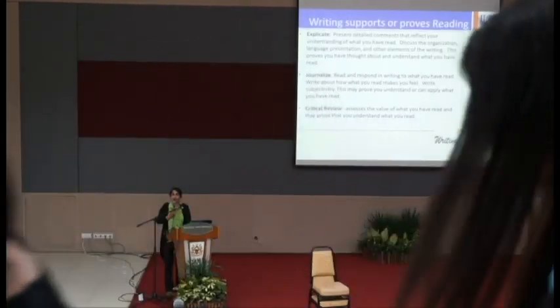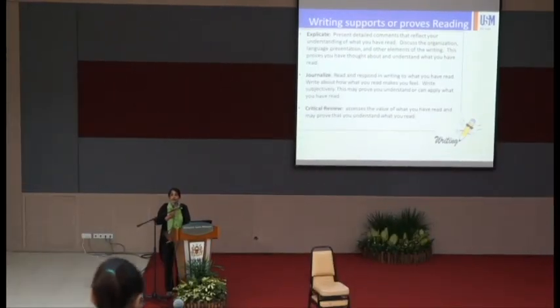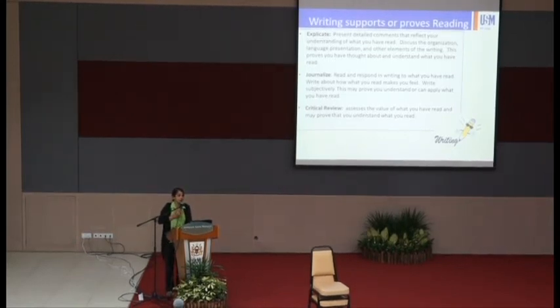Okay, writing supports or proves reading. To explicate, you usually present detailed comments that reflect your understanding of what you have read. So how can you do this? You discuss the organization, how the reading material is organized, the language presentation and other elements of the writing. So this proves you have thought about and understand what you have read. So this is one technique to explicate. Another technique is to journalize, because you have to test your understanding.